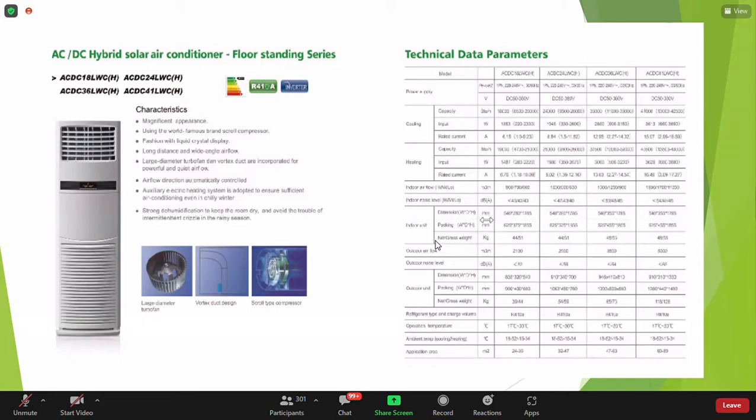How about, sir, the warranty? It's 2 years on the unit, 5 years on the compressor, and the solar panel has the standard solar panel warranty, which is 10 years. At the moment, we'll be using JA solar panels, the half cells.